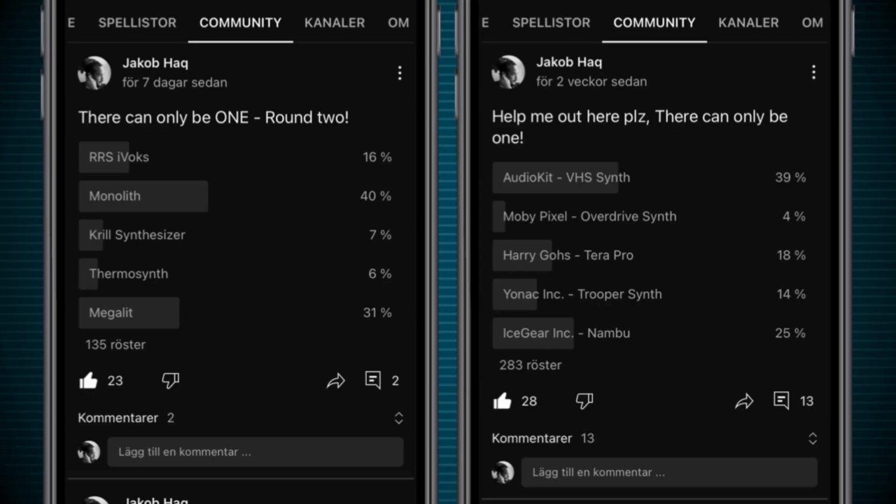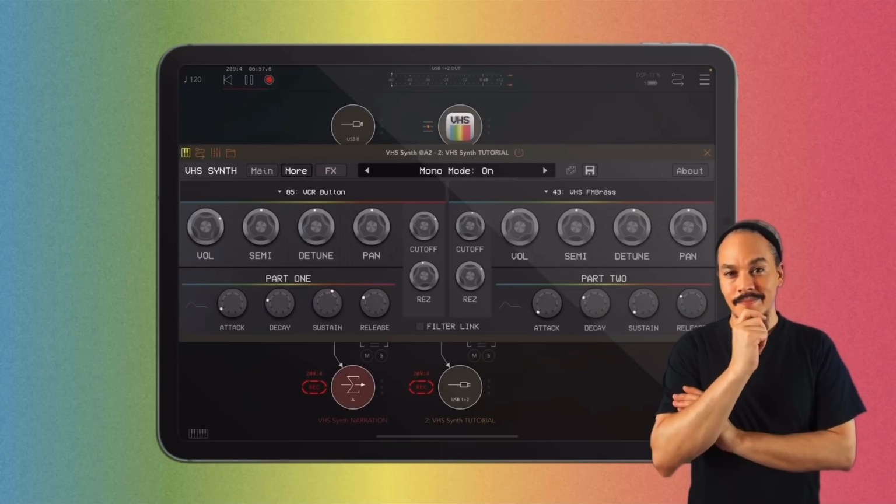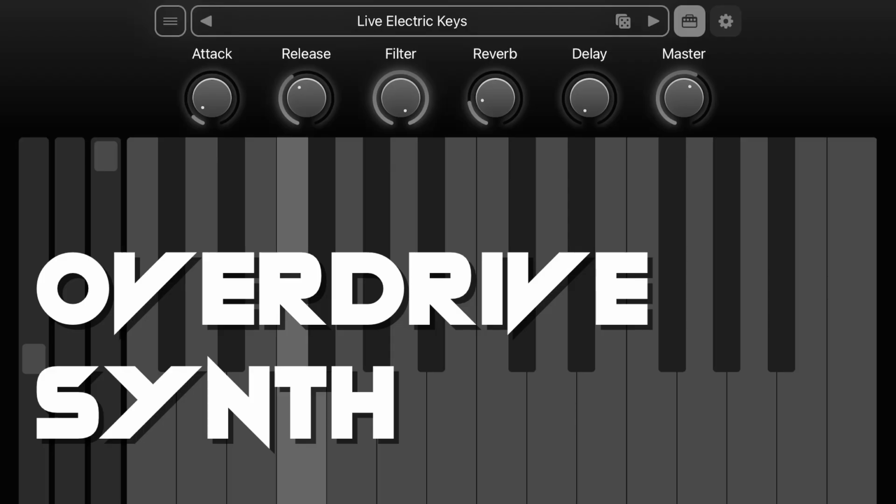Lastly, I have honorable mentions, and the first one I want to start with is Overdrive Synth by MobiPixel. If you're into VHS synth and its 80s retro sound, you are going to absolutely love Overdrive Synth.